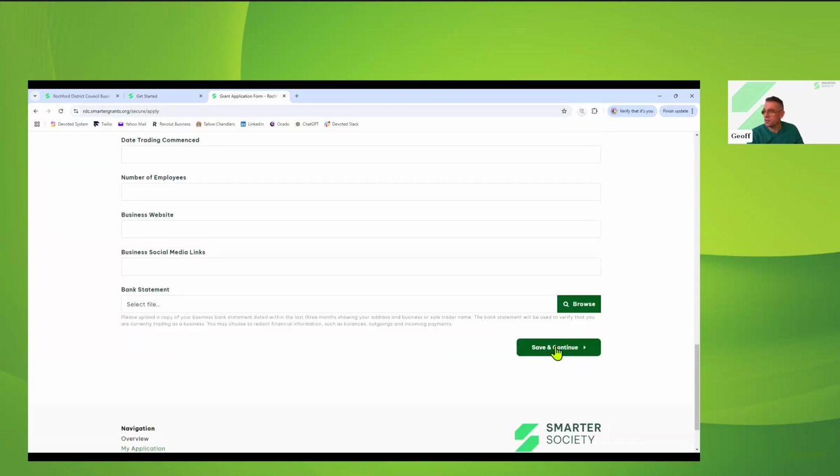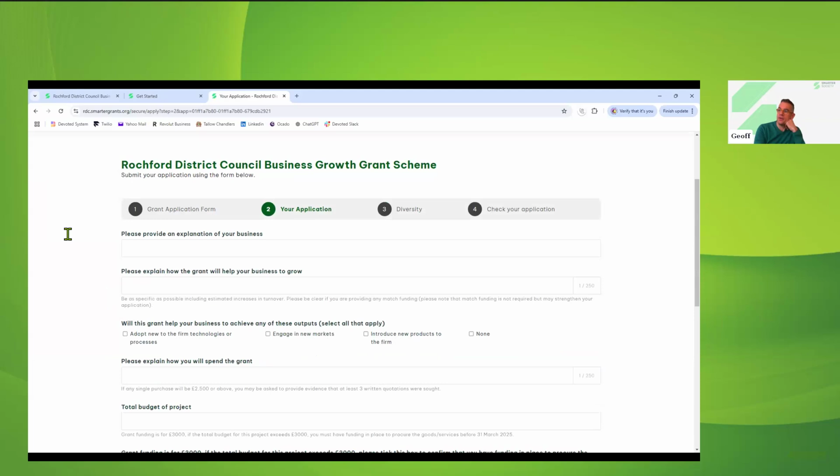So the system will then allow you to go into the main part of the application. So we want to understand about your business, and we also want to understand exactly how the grant will help your business to grow. And I'll talk a little bit generally about how best to respond to business growth grant schemes in a little bit. But this is the section where you're going to explain exactly how the grant is going to help you to grow, and also you're going to explain exactly what you're going to be spending the grant on.